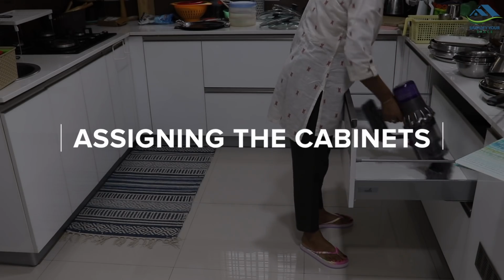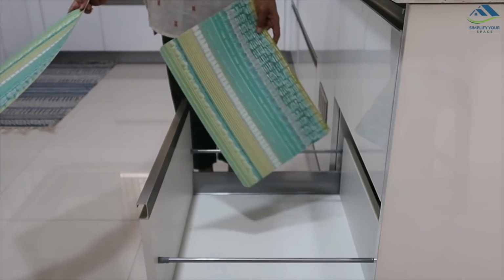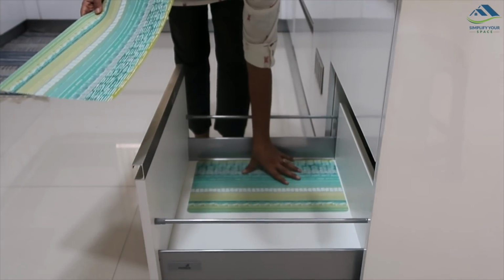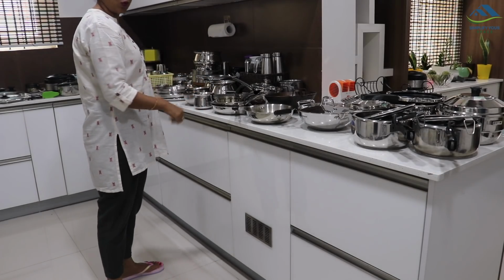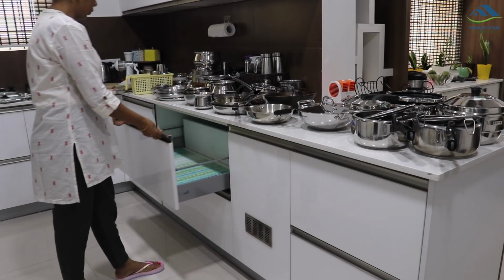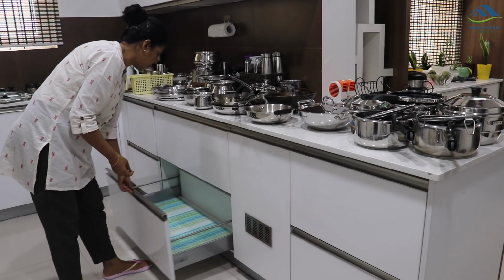Once the purging is done, clean the cabinets and don't forget to place liners. I always place these dining mats in all the cabinets. They keep the cabinets always clean. Now assign the cabinets for particular types of utensils. The thumb rule is to keep a particular type of items together.